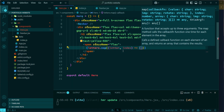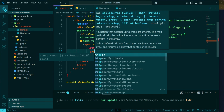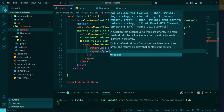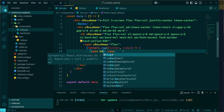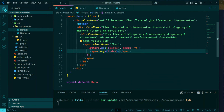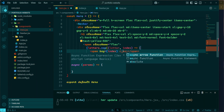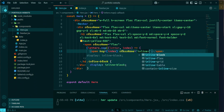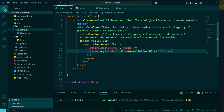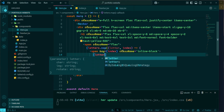So in this case, we are iterating through the letters array, where each object in the array represents a single letter of hello along with its associated image and rotation properties. Now inside the map function, I'm going to create span elements and I'm going to add to it key prop with the value index, and then I'm going to add here className. Actually, we need here className. It's going to be inline block. As for the contents, we need here letter.character.